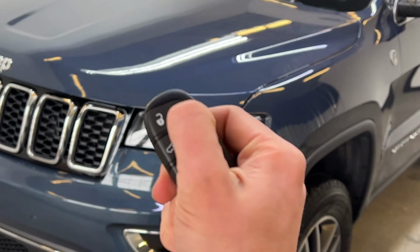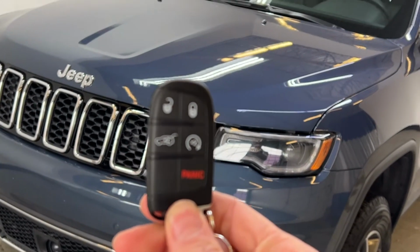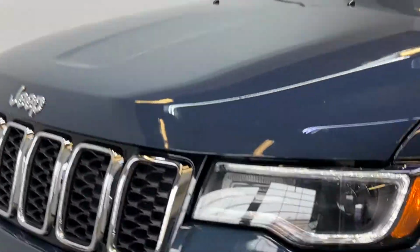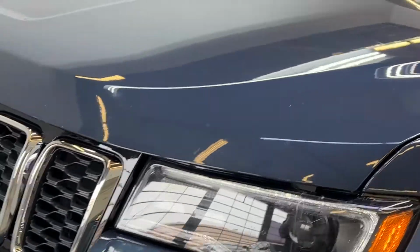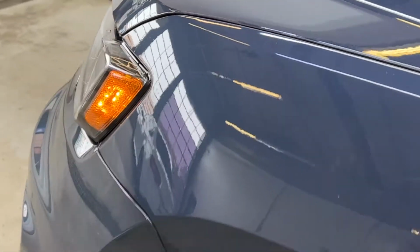And taking a look at the key, you can see you are going to get your OEM remote starter on the key here, so you can lock and double tap to start up the Jeep. Starts up, you see the LED daytime lights up, very nice lights. And then working away to the side here, you can see we have 3M on the hood and fenders.